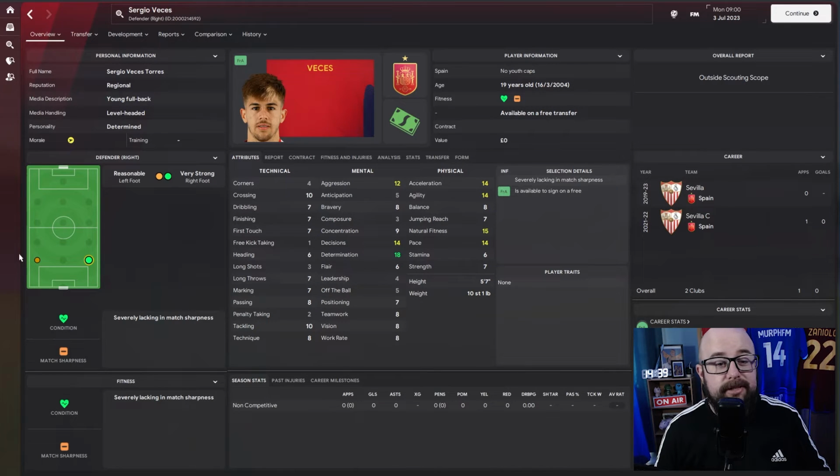So it looks pretty solid technically. There's a bit of room to grow. The crossing of 10 is not bad, dribbling of 7, tackling of 10. So the best attributes are there for him, really. For Vanarama National level, I'm trying to look for players that have around 9s and 10s generally across the whole board and mentally be pretty solid. Positioning of 7 is a bit not great for a fullback, but again, he's 19 years of age. You can train that and get him better there.